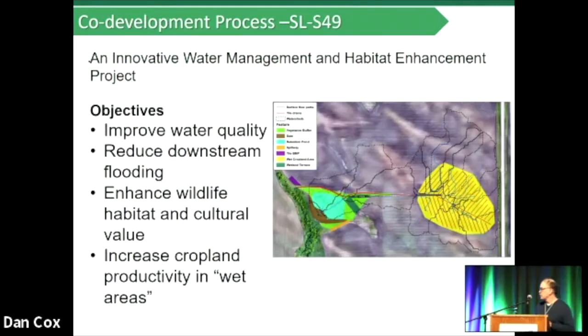So from this process, with all the interested parties with Swan Lake First Nation, Cliff's group with Pembina Valley, and then Ag Canada, we developed a couple of key projects. The one that I want to focus mainly on is a site that we call SLS 49. Some of the objectives of this site are to improve water quality, reduce downstream flooding, enhance wildlife habitat and cultural value of the area, as well as increase cropland productivity in some of the wet areas on this piece of land.